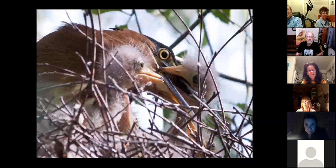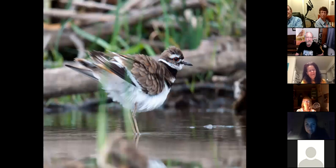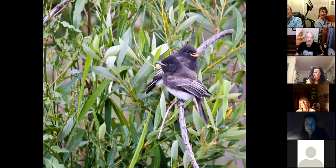Next slide. Killdeer. We saw a lot of killdeer today. Next slide. These are some fledgling black phoebes. Note the beaks. The gape in the beak is still orange. Next slide. I don't know why I have another kingbird in here. Next slide.